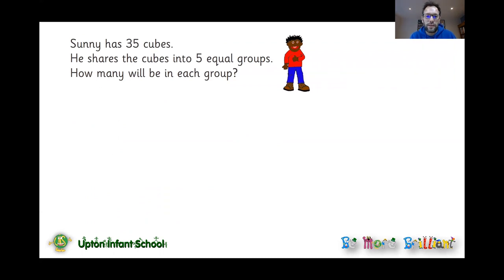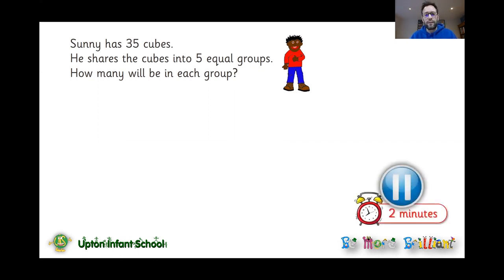Okay. So here's our friend Sunny, and today Sunny has got 35 cubes and he shares the cubes into 5 equal groups. How many will be in each group? Well, pause the video, just have a little think about that. You might want to use the things that you've collected to count to have a go at this yourself. So pause the video, see if you can work out the answer.